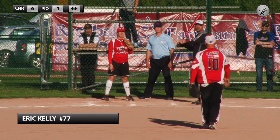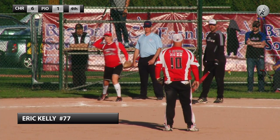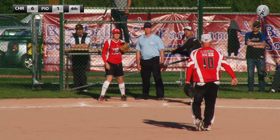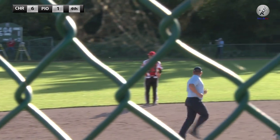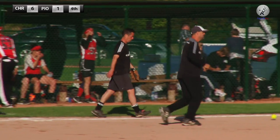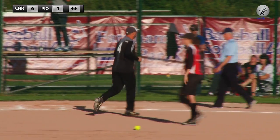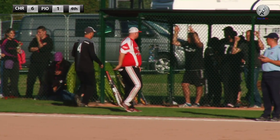Next to bat for the Chromies, Jake Palmer, the left fielder. He had a single the first time up. Nice swing, which goes back to the left fielder, who won't make a mistake this time, apparently, and he catches it. That'll register the third out of the inning. No matter, the Chromies get an extra insurance run to make it 6-1 as we go to the bottom of the fourth.